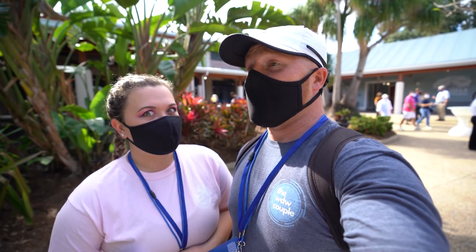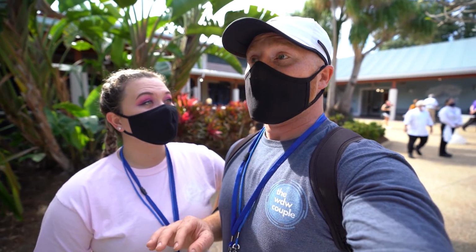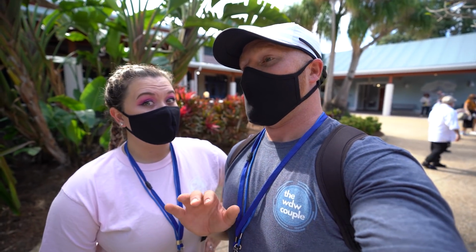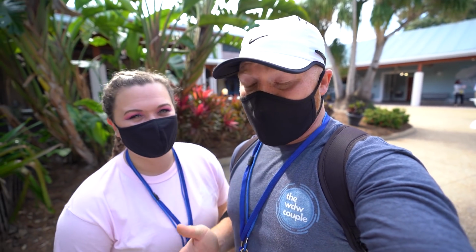It is awesome. And I have said this multiple times in the past that I think that the food here, both quality and portion size, rivals that of all of the Disney festivals. It sure does. So I'm really excited.